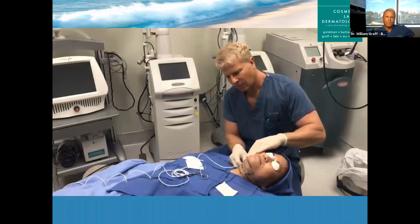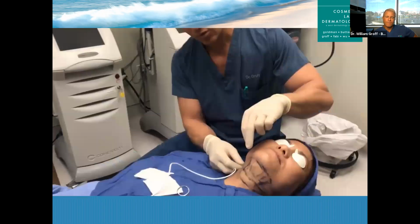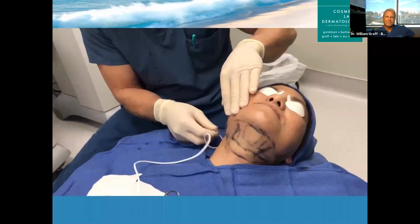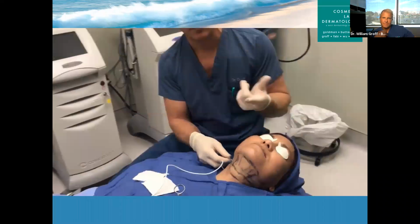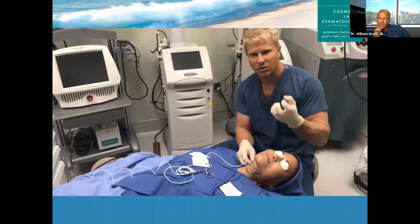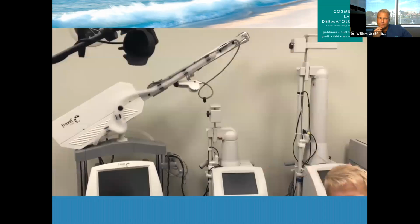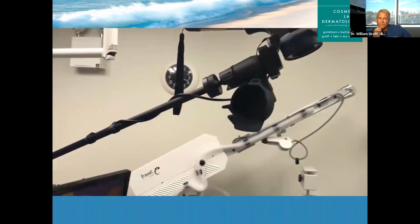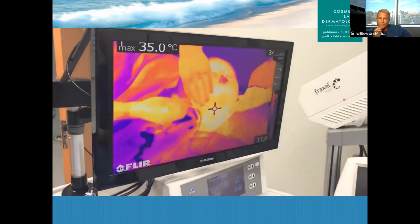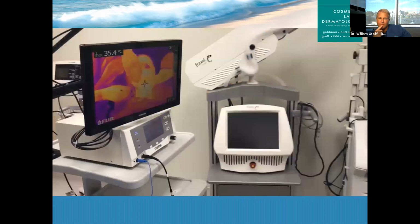So we're starting the actual ThermiTight procedure. You can see that I have the ThermiTight probe underneath the skin. The beauty of this procedure is you're able to direct the radio frequency energy to the undersurface of the skin where you need it, so you can get that tissue contraction or tightening that you want. We have a camera here that monitors the temperature, so we know exactly what the temperature of the skin is at all times, and we have this infrared monitor which helps us track the heating process.